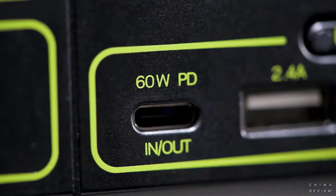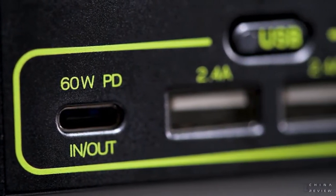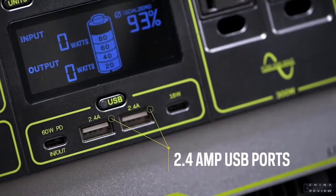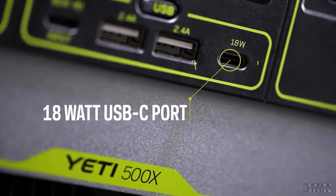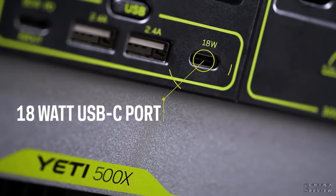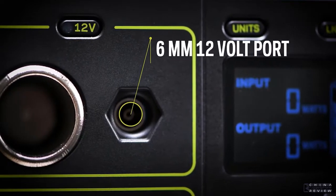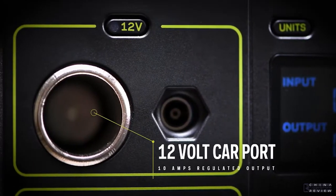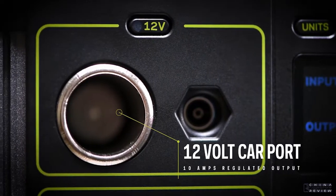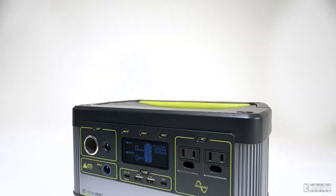Aside from being an output, it can also serve as an input, giving yet another way to charge your Yeti. There are two 2.4-amp regulated USB ports, a standard regulated 18-watt USB-C port, a 6mm 12-volt port which pairs well with some of our lighting options, and a 12-volt car port with up to 10 amps of regulated output for increased runtime on 12-volt refrigerators with no additional adapters needed.